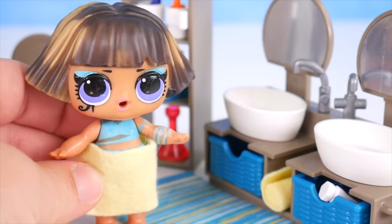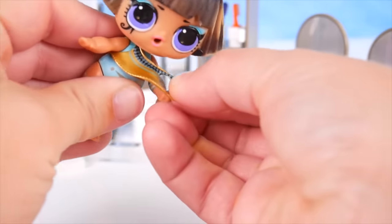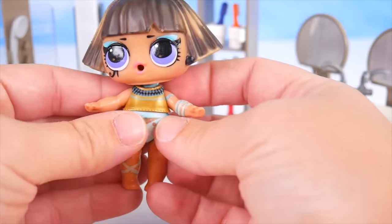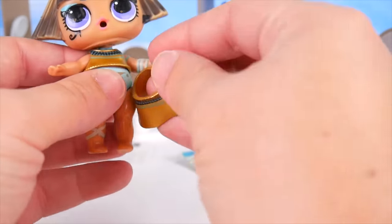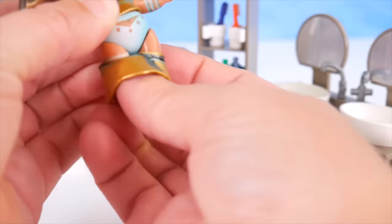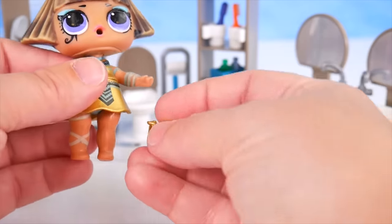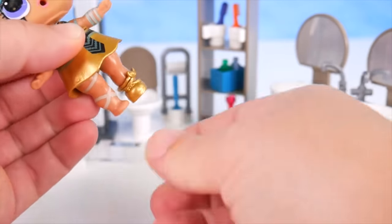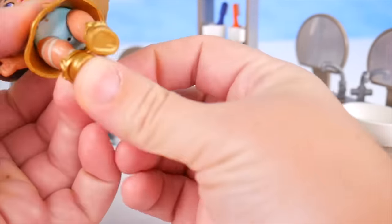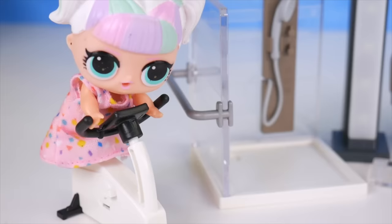Got it. Time to get dressed. Here's a look at Pharaoh Babe's outfit. Gold and like a teal blue color, which I think is really cool. And she's got this skirt to go with it. Also gold with some super fun little accents on it. She even has a leg band and an armband and some gold shoes. She must love gold. All right, I think I'm all ready. Time to go check on the boys. I'll be there in a minute.